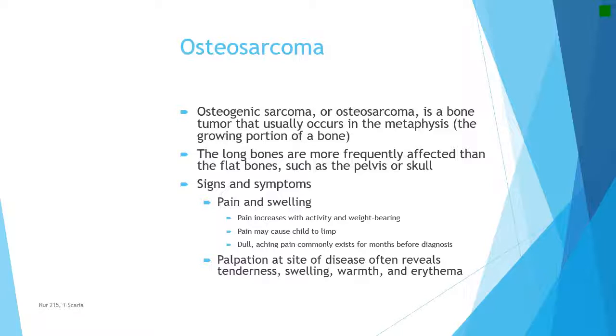Signs and symptoms are pain and swelling. Pain increases with activity and weight bearing. Pain may cause the child to limp. Dull aching pain commonly exists for months before diagnosis. Palpation at the site of disease often reveals tenderness, swelling, warmth, and erythema.